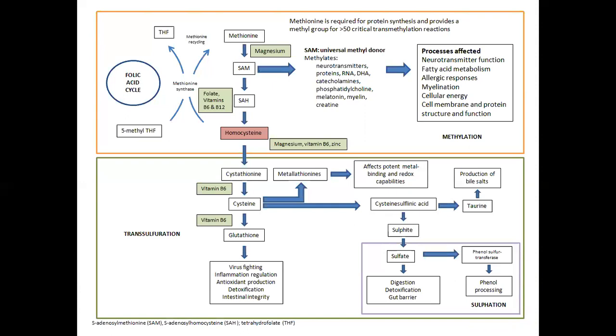So healthy neurotransmitters, we need it for making our cell membranes, we need it for fatty acid metabolism, and so on. Anything that is going to impede our ability to recycle our homocysteine is going to have a knock-on effect. We also see things down into the transsulfuration pathway and the sulfation pathway as well. Our key cofactors are things like magnesium, B6, zinc, B12. We need to make sure that we get plenty of these in the diet. If not, supplementation may be wise.